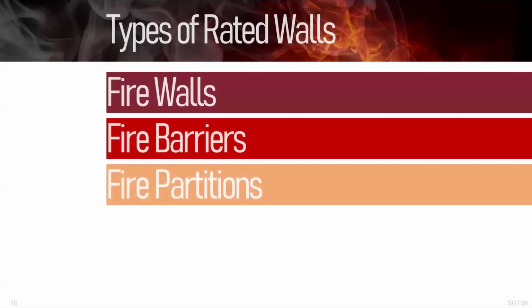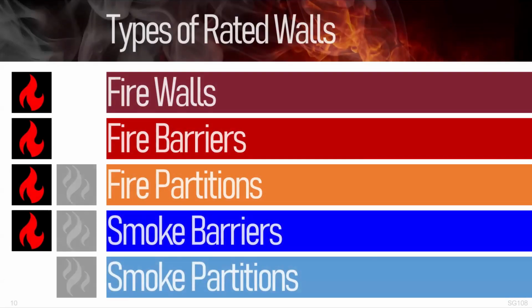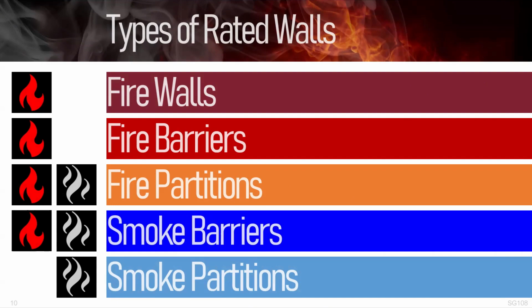So the types of rated walls, as defined by the IBC, there are 5 of them. We, of course, have non-rated walls. In addition to that, you can do anything you want with that. We have firewalls, fire barriers. You see what they are. You've probably worked with every one of these.